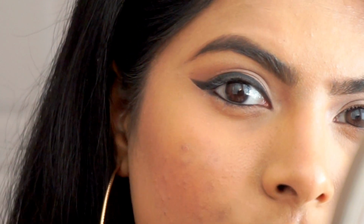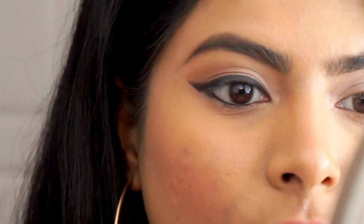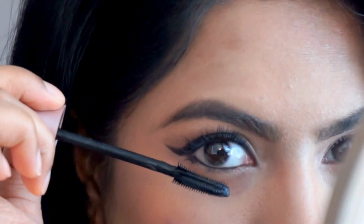And then after I have my liner on, I'm just going to put on some mascara. I'm using the Maybelline Lash Sensational Mascara. So we have the top lashes, and I'm just going to work on the bottom. So now that we have our mascara, you can see that it really adds to the liner. I never wear liner without mascara, and I hardly ever wear mascara without liner.